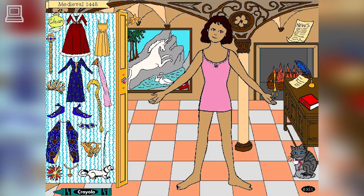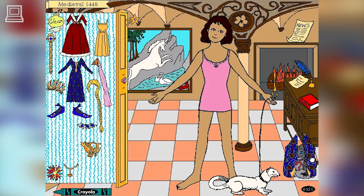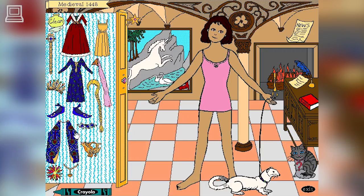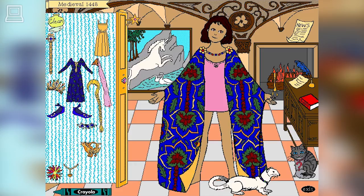Ermines are brown in the summer, but in the winter, their fur turns white to match the snow. When Princess Eleanor has her portrait painted, her ermine will be in the picture too. Princess Eleanor uses her wool cloak for traveling. It's made of tapestry and is lined with silk, which makes it warm and easy to slip on and off.